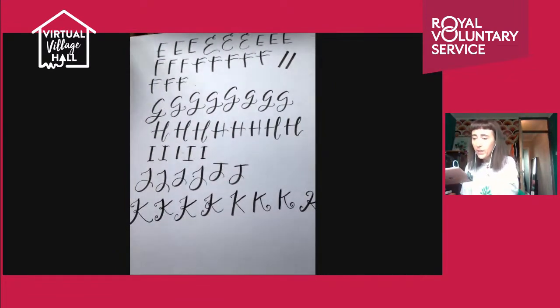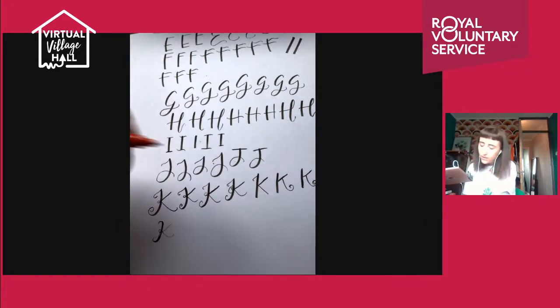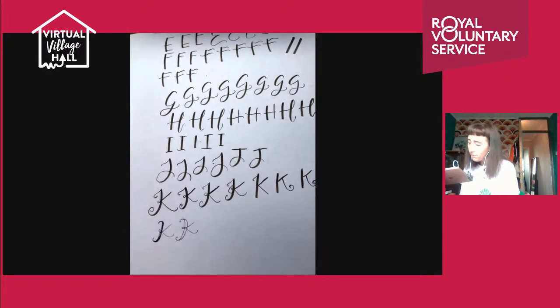So, very quickly, if you were doing faux calligraphy, before I change paper, you might go down like this. Is this pen running out? Feels quite light. And then you could add your thick bit in here. And you could also add your thick bit in and leave it like that.